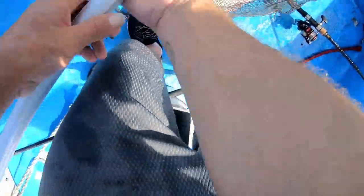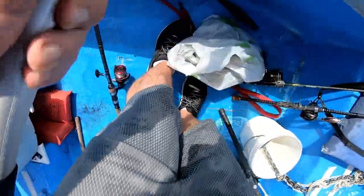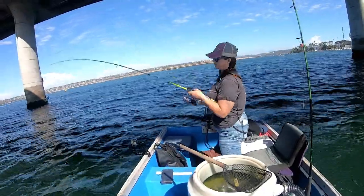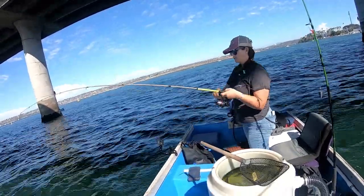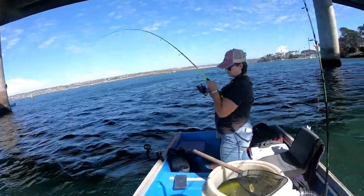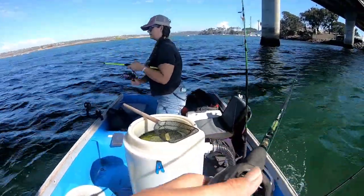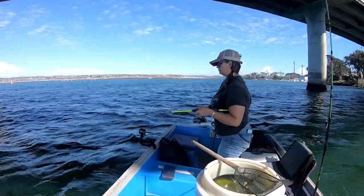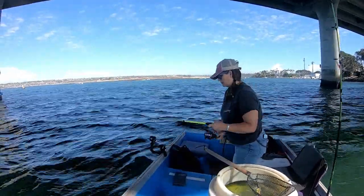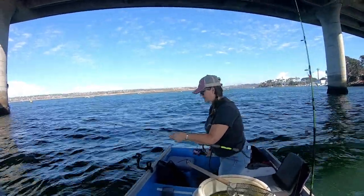Battery. Hey, buddy. Get him up out of that structure. Big one. Ooh, tank. Tank. Flip him in.